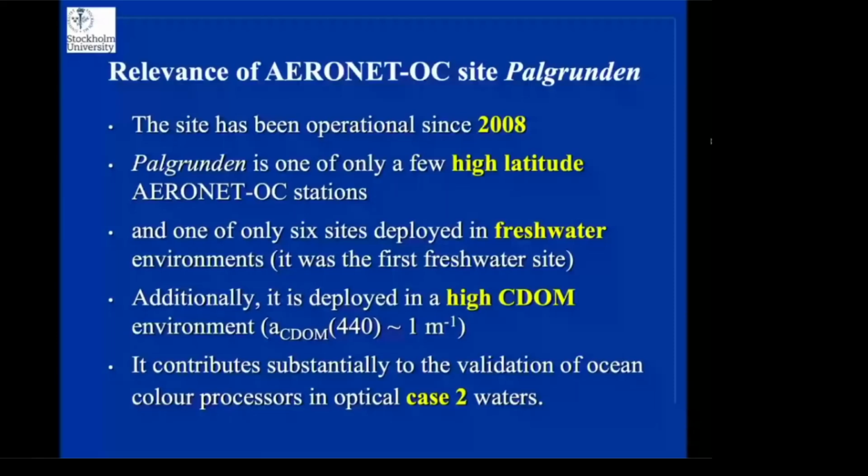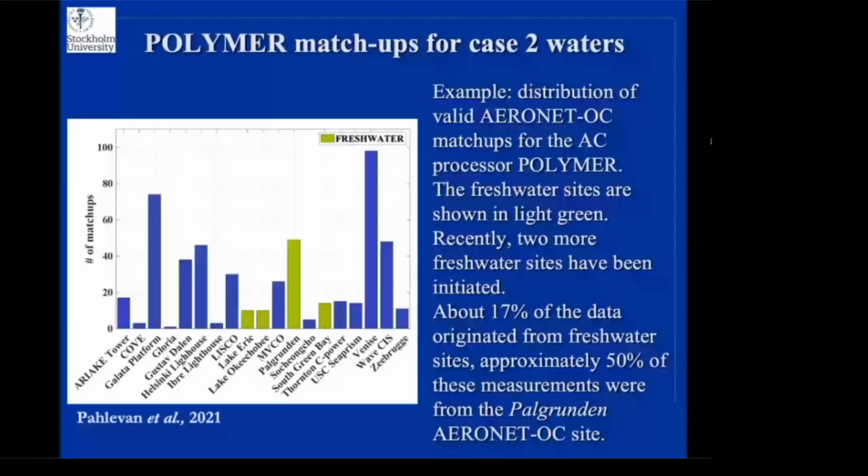And our station contributes substantially to the validation of ocean color processes worldwide. Actually, I often get asked by people if they can use our data, and some of them invite me to their publications. So there's one example that was from 2021. We have here Palgrunden, and that's the freshwater site that has most of the data available for matchups. In this case, the matchup was using Polymer for Sentinel-3 data. So it's sort of nice to have this running, but it's a lot of work, and it's quite costly also to keep it going.